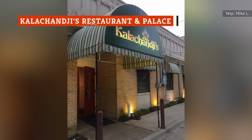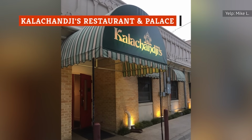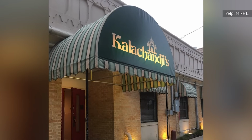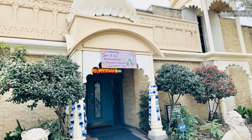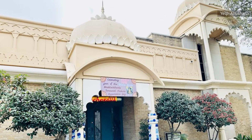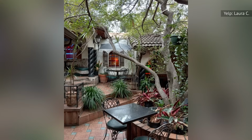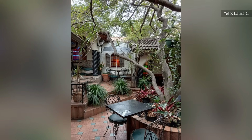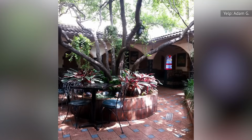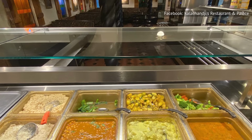In big city Dallas, Kalachandji's Restaurant and Palace is a true hidden gem. The hidden part is due to Kalachandji's location. It's inside the Raja Kalachandji Hare Krishna Temple in East Dallas. The tucked-away locale lends itself to a picturesque dining atmosphere, courtesy of the temple's lush courtyard, where diners can eat on nice days.